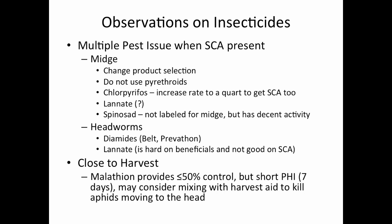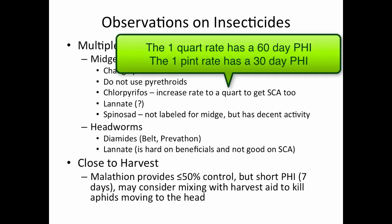But this year has been very wet for us, and we haven't had that same opportunity to get those early plant dates. So a lot of our sorghum producers are planting later this year, so more than likely we're going to see more midge issues this year than we have in past. Not only midge, but also the headworms. But for the midge itself, chlorpyrifos, again, at that 1 quart rate, does appear to be giving us some benefit as far as suppressing the sugarcane aphid as well.